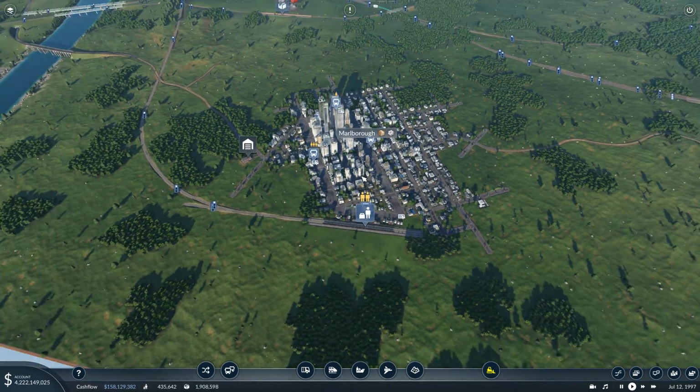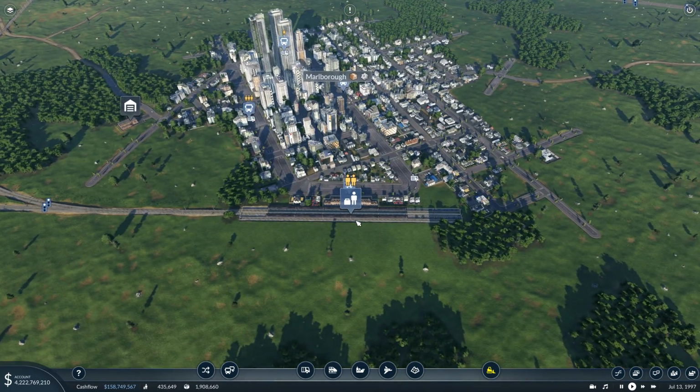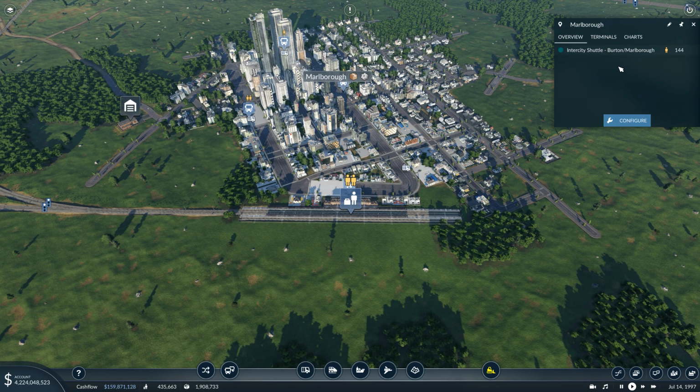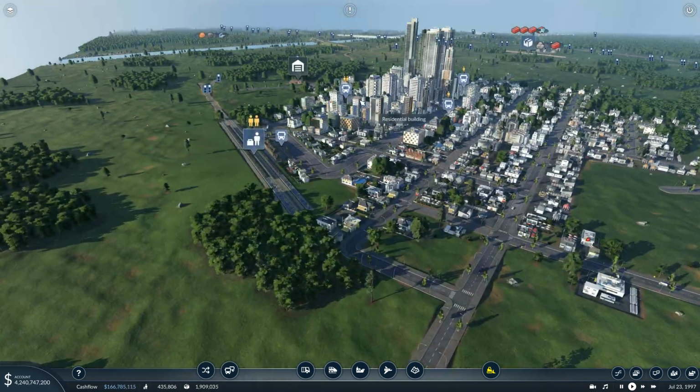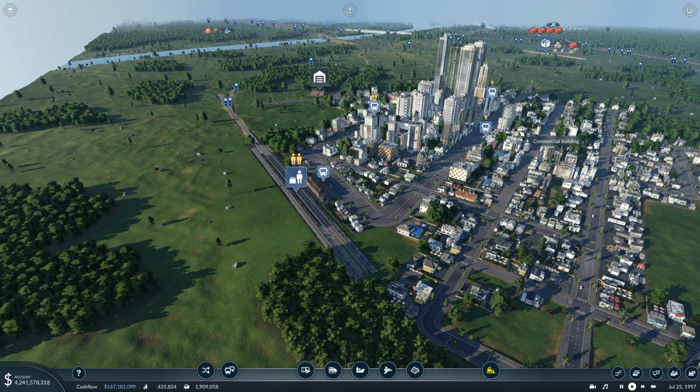Okay, so here's Marlborough now. I have made one tweak off camera. When I was doing the video editing, I noticed that I'd once again mistakenly named this line here as an inner city shuttle. As you can see now, I have changed that to intercity shuttle, which of course better reflects its status and its duties, so that's been taken care of. So for today then, what do we want to do?